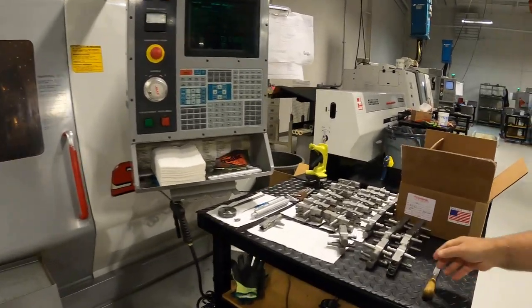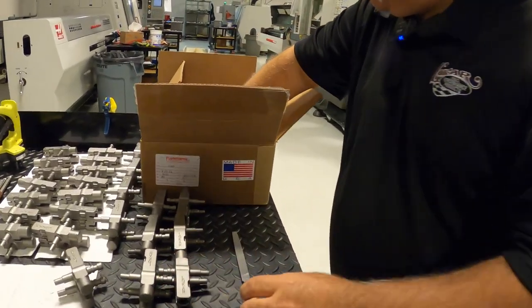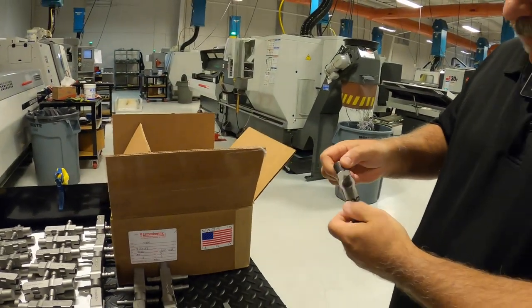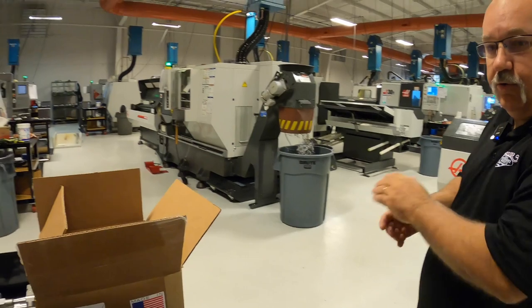These are shifter bodies. They come to us cast. And then we take it and have to make a shifter body out of it. When we're done, this is the shifter body on its way to go get coated. That'll go out and get zinc plated and ready to go, like that little gold one you see right there.